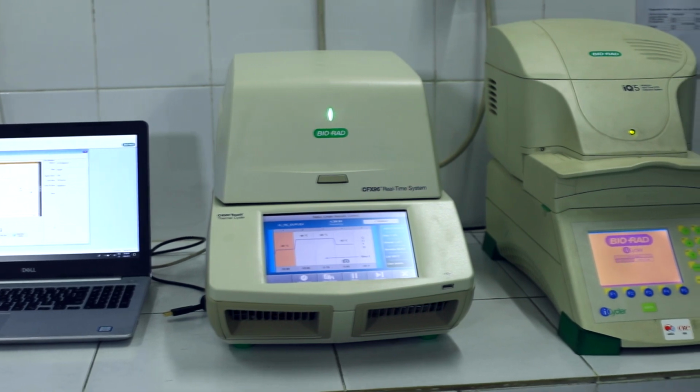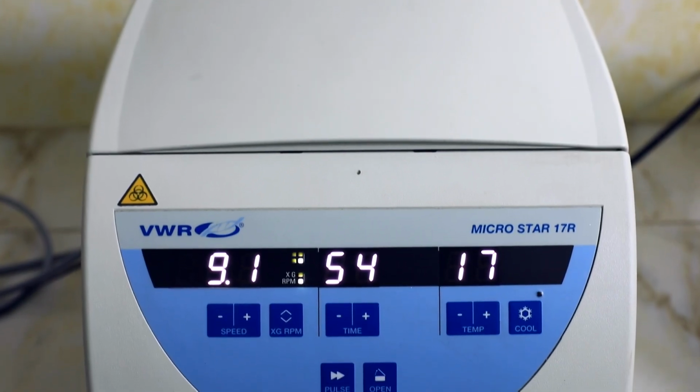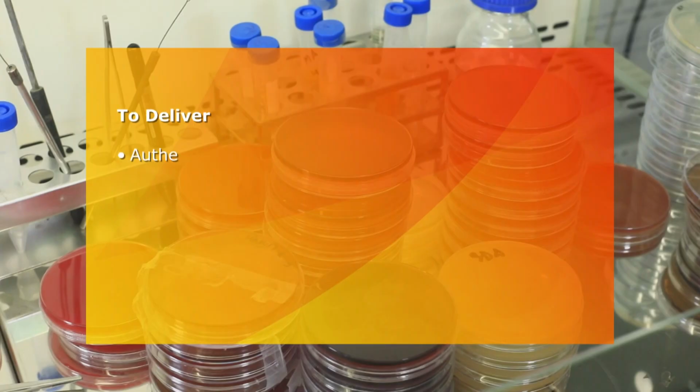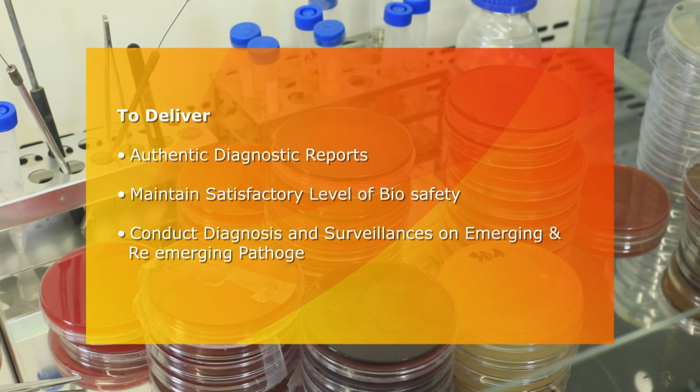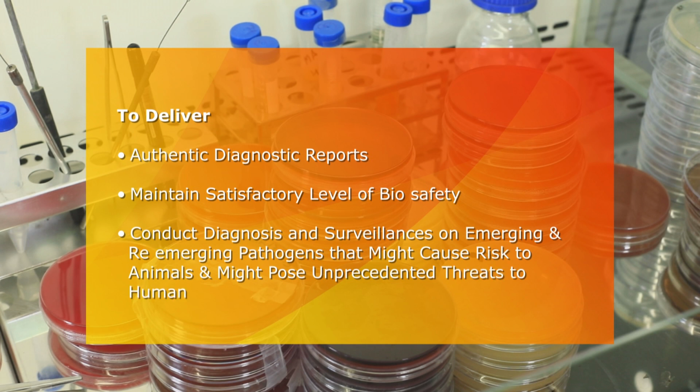Labs of CDIL are set up with modern machineries and equipments to deliver authentic diagnostic reports, maintain satisfactory level of biosafety, conduct diagnosis and surveillances on emerging and re-emerging pathogens that might cause risk to animals and might pose unprecedented threats to human health.